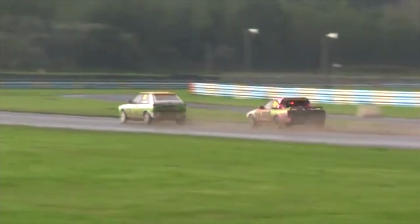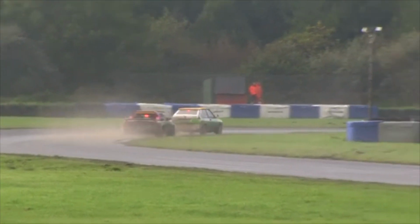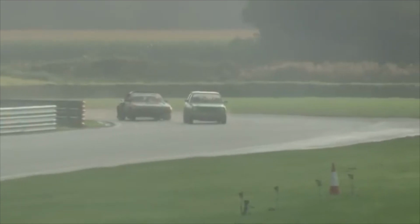He goes out wide. We'll confirm the result in a moment, because he and Ray Morgan came through virtually level pegging. Paul Smith, in the meantime, is fending off Paul Easterbrook. The Volkswagen is only just ahead of the Toyota as they sprint their way up towards the line now.